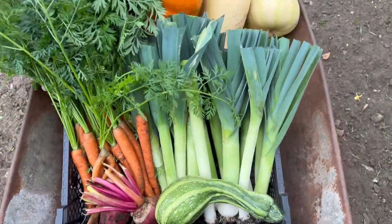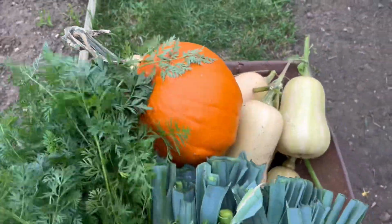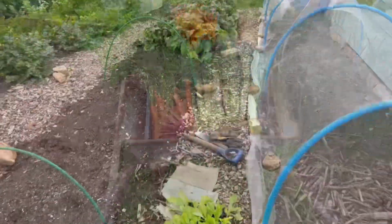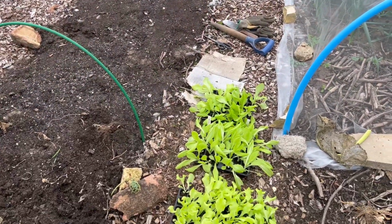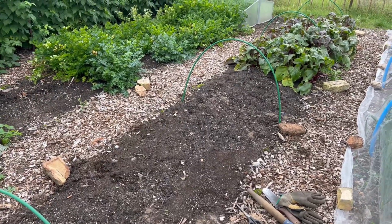Right, let's get these all wheeled into the van before it rains. So yeah, I'm going to get my all year round Northern Queen and Rossa di Trento in this bed, and then that's me done.